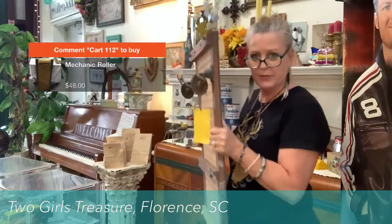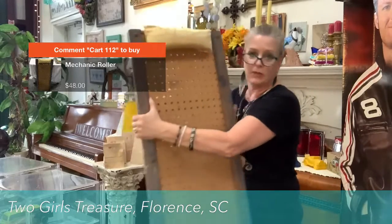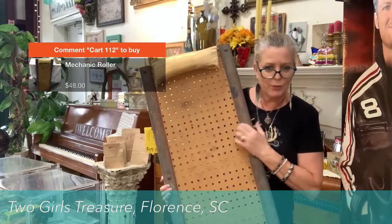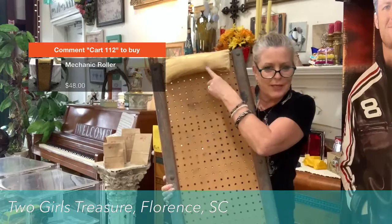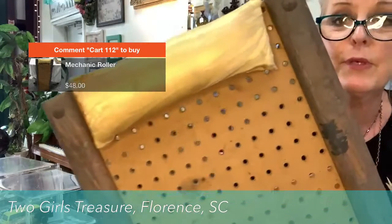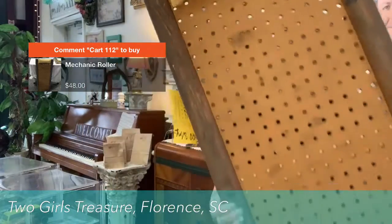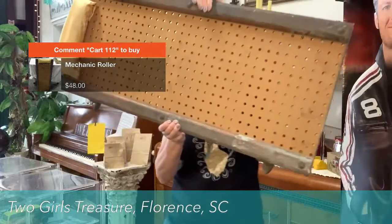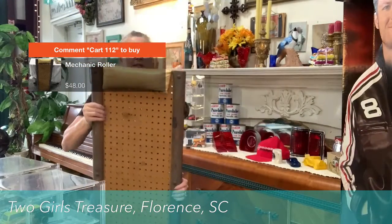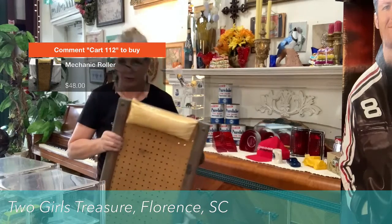Well, this mechanics roller is the good old-fashioned kind that girls with long hair get their ponytail stuck underneath. You see those wheels? This is not just a roller, this is a glider. And when this thing didn't work right, someone made their own. Solid wood edges, pegboard center, and it has a nice fabric cushion. So if you fall asleep under your 396 Chevelle, you've got a headrest so you can take a good little nap. This is nice and sturdy. It has made it through a lot of years, and this is available right here at Two Girls Treasure for $48. You can't beat that.